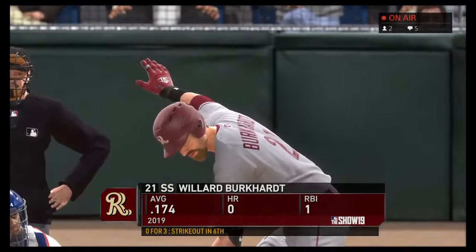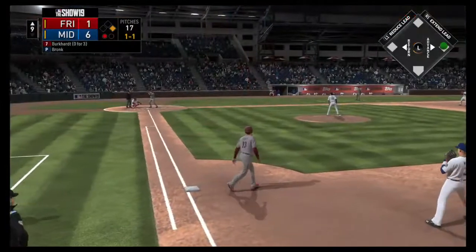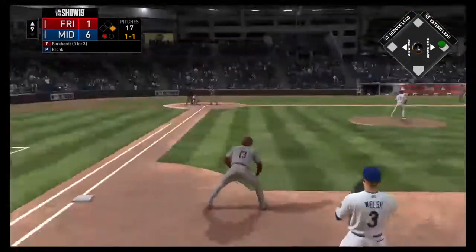Digging in to try it again, Willard Burkhart. He looked to bounce back after striking out his last time up. Runner at first here, 1 man out.